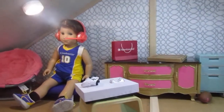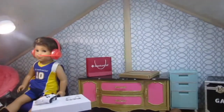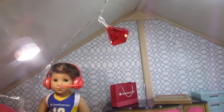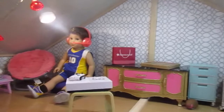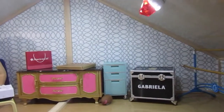Last but not least is the top portion of the dollhouse. I recently changed this, like today. It was always the laundry area, and at one point it was also the bathroom, but it started sinking the floors. So then I decided today that I was gonna make it like a rec room space. So I kind of pulled all of the things we had that were kind of packed away and made it a rec room space. So here's Logan hanging out with his Xbox.